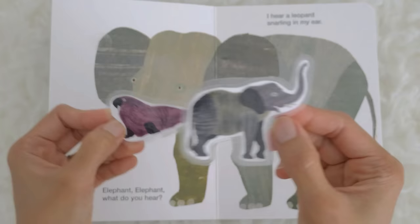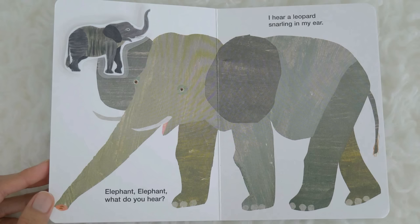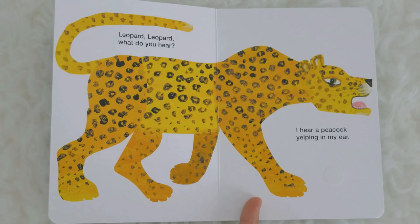Who makes a trumpeting sound like this? It's the elephant. Yes, the elephant makes a trumpeting sound. Let's read it. Elephant, elephant, what do you hear? I hear a leopard snarling in my ear. The leopard makes a snarling sound.